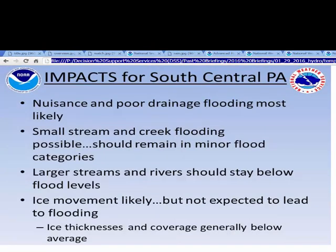So what kind of impacts can we expect over the next several days? Certainly with all this rain and snow melt occurring, nuisance and poor drainage flooding is likely across portions of the area. But the small streams and creeks, if they do flood, any of them should remain in the minor flood categories with really only lowland flooding expected. The larger rivers and streams are forecast to stay well below flood levels. Ice movement is certainly possible, but not expected to lead to flooding, as ice thicknesses and the coverage across the area is generally below average right now.